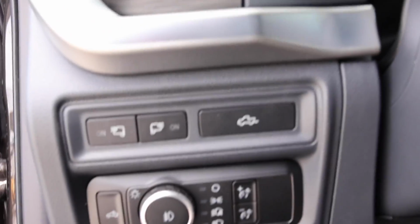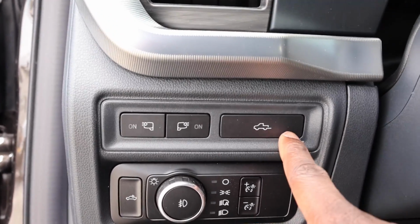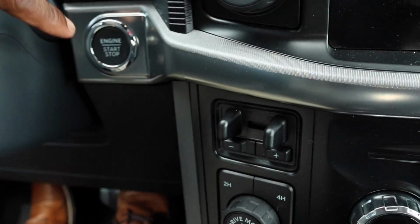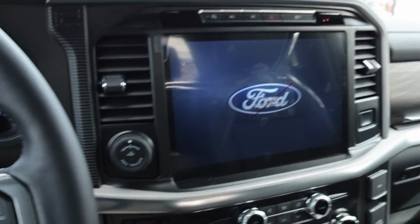That's pretty insane. But stepping in is really easy with these fixed running boards. Here's some of your controls for your lighting. Electronic parking brake right here. And you can drop the bed from inside the truck, and it is powered. Now when you close the door, nice sound. Push button start comes standard on Lariat. And you have this 12-inch screen and this one here.